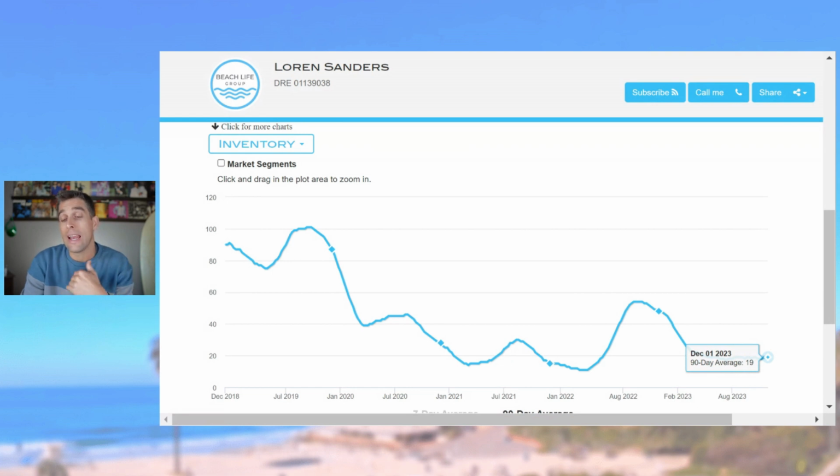Now, if we get an influx of homes coming on the market in the new year, which is potential right now, with pent-up seller demand I think we have out in the market, we could see this number go up. If we have elevated interest rates keep buyer demand a little bit low, and pent-up seller demand, so more homes come on the market, we could potentially see prices moderate a little bit even more.